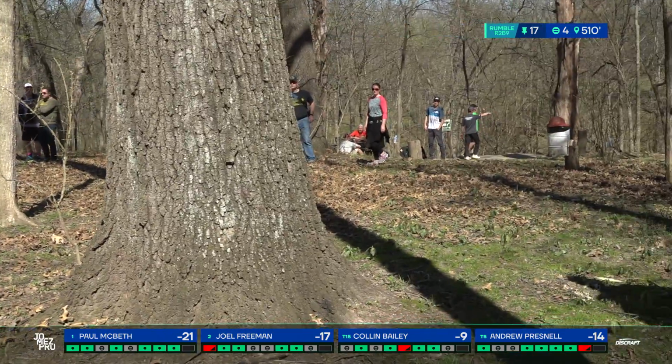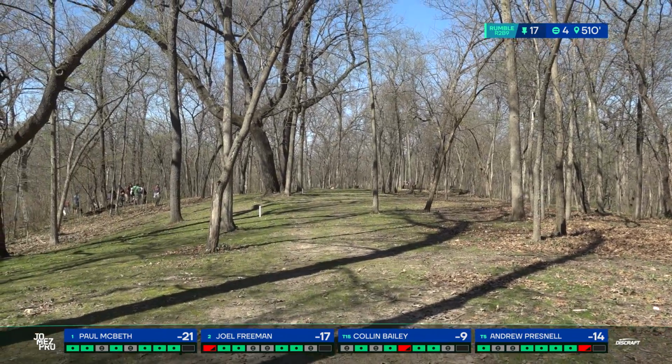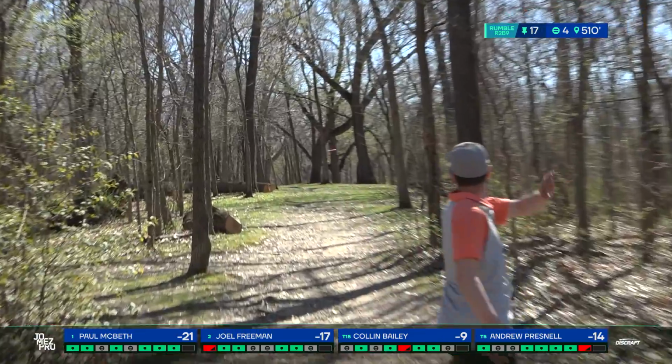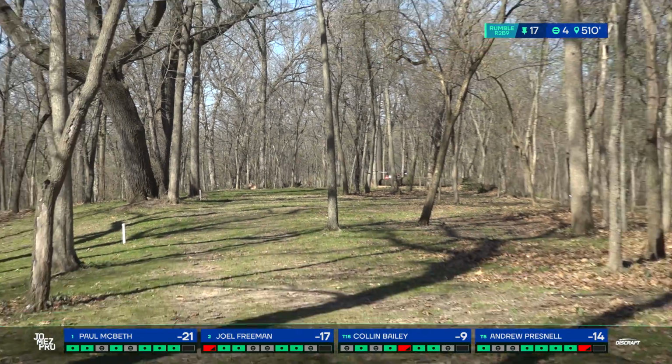But as you can see, Joel said he slipped right there, but he still got the distance, so he should be able to get a fairly good upshot from there. Yeah. As long as the disc is flying forward, you're going to be able to get up and down if you get a full flight on it. There are a lot of trees to miss. That looks good right there.